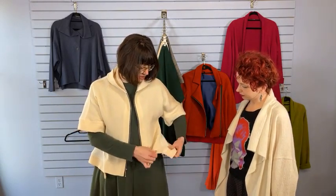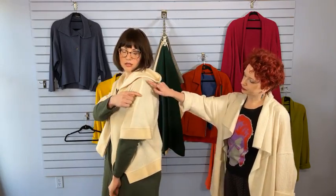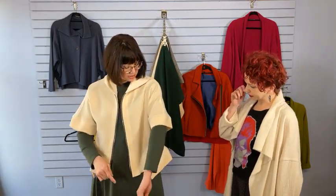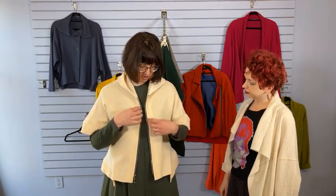No. So the seams were just serged. The two layers were serged together, and then certain seams are top stitched. It looks like the lower band, the shoulder seam is top stitched. The armbands are top stitched. You've got top stitching on the facing here at the center front. A lot of nice details on that.